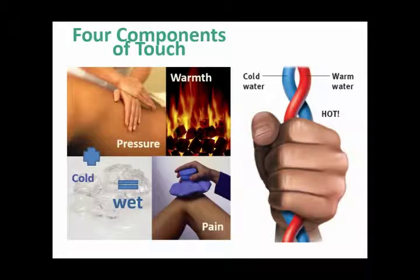So different kinds of combinations can produce the touch sensations that you're completely confident what they are. Where it gets exciting is when you have pressure plus cold plus warm. So now it's like hot water, right? Your body combines a bunch of those things and your brain interprets what it is. So these nerve endings can combine together to convey different kinds of messages to your brain.